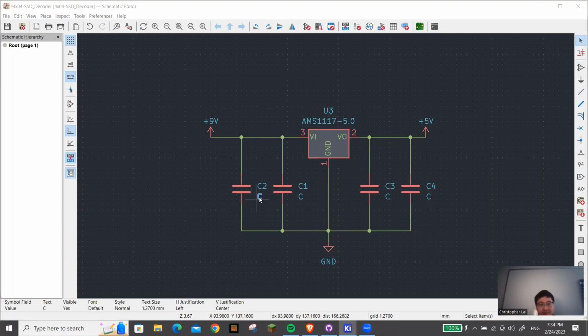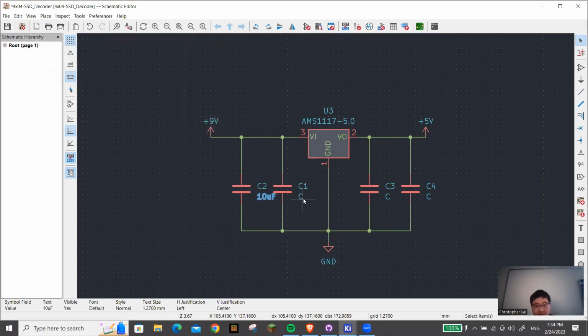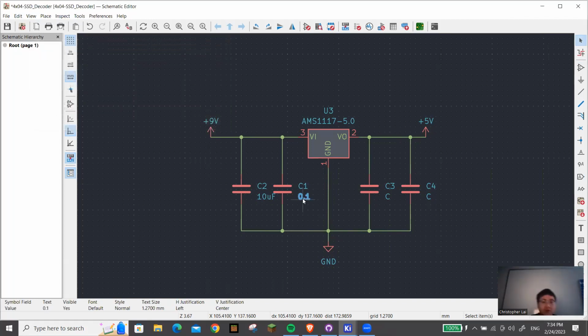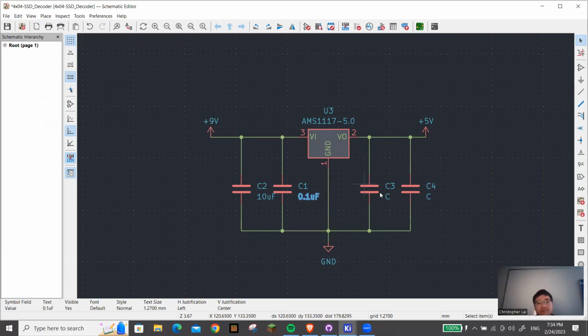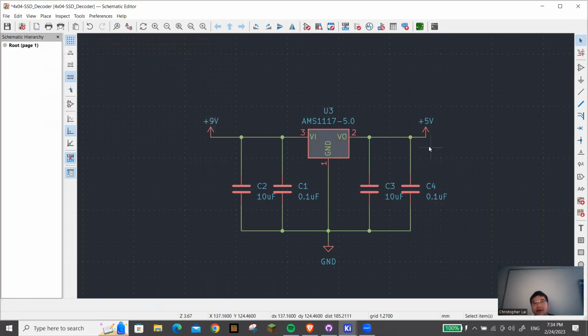So I'm going to rename these capacitors to their actual values. This one's going to be 10 microfarad. This one's going to be 0.1 microfarad. Remember, 10 microfarad for big signal, 0.1 microfarad for small signal. Yay!